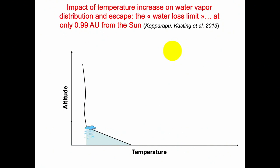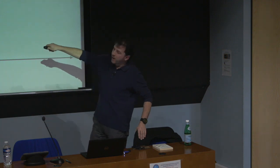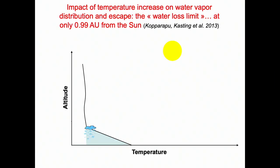On Earth nowadays, you have a wet atmosphere, but water vapor cannot go very high because the top of the troposphere, around 10 kilometers, is so cold. You know, when you take a plane, it's minus 50, minus 60. You have no more water vapor. All the water vapor has fallen down as ice crystals. So here it's super dry. As a result, the sun's UV radiation cannot really photolyze water vapor there because there is no water vapor.